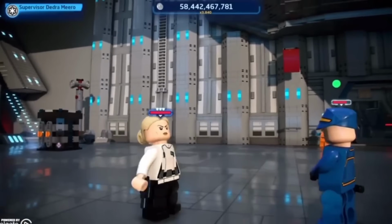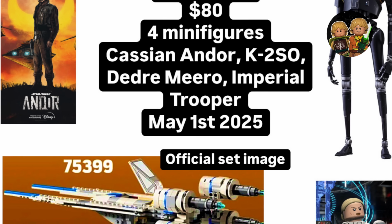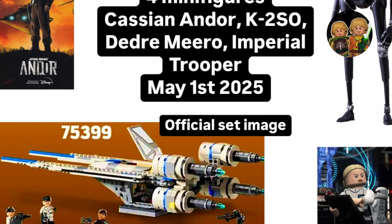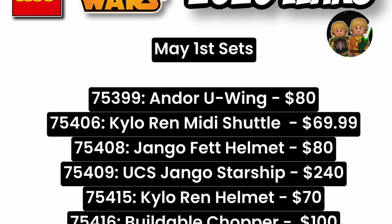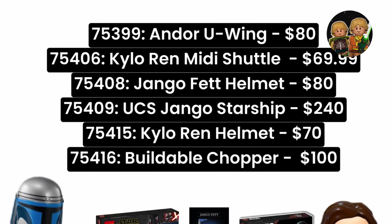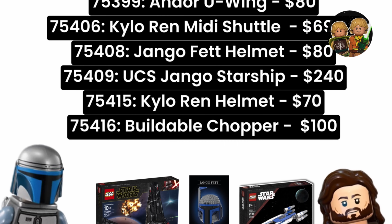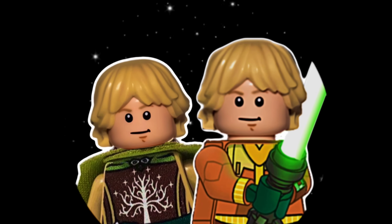It was revealed that it will include 4 new minifigures: Imperial Officer Deirdre Miro, Cassian Andor, K2SO, and an Imperial Trooper. Just to recap the other May 1st wave before we dive into the summer sets, we have 6 sets releasing on May 1st, including the UCS Jango Fett Slave 1, a buildable chopper, and a Kylo Ren helmet. But let's get into the really exciting stuff that's coming in the summer.